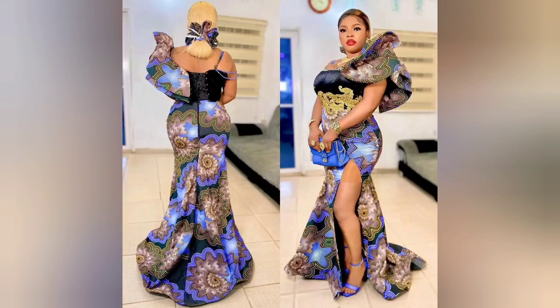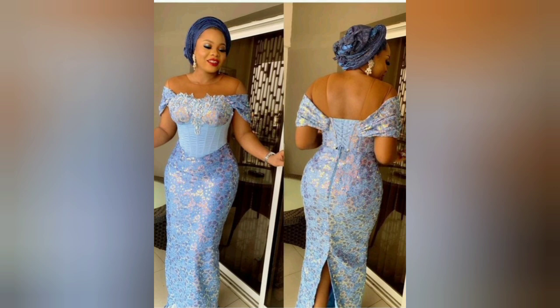Where are my matured ladies? Where are those ladies that love looking good whenever they want to attend any event, and also want it kind of simple and classy? I have a lot of styles for you, both Ankara and Asoebi.